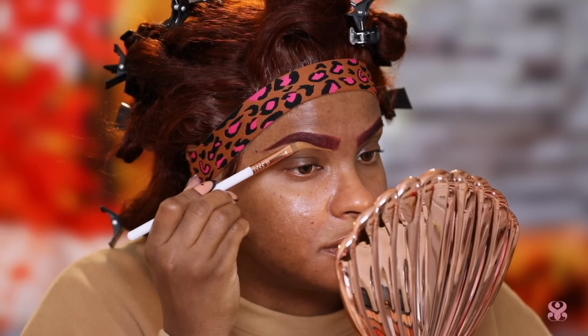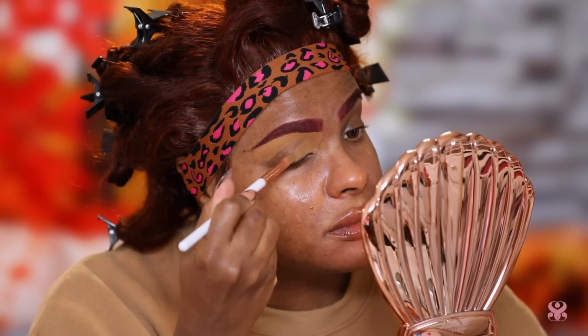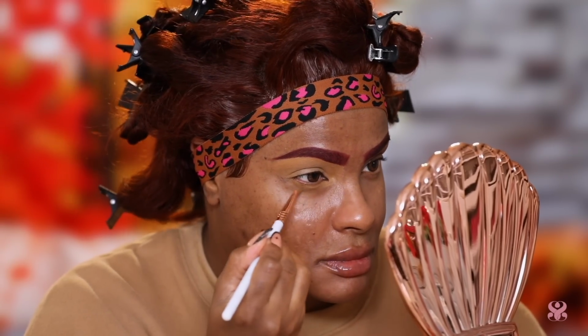I like cream products like this as an eyeshadow base. I just do. Don't ask me why. It grips more, it covers more, it slides better, it's cream, just like cream concealer. That's how thick this is. It's really, really good. So I'm going to clean up under my brows. I'm going to apply this as a base all over my lid.